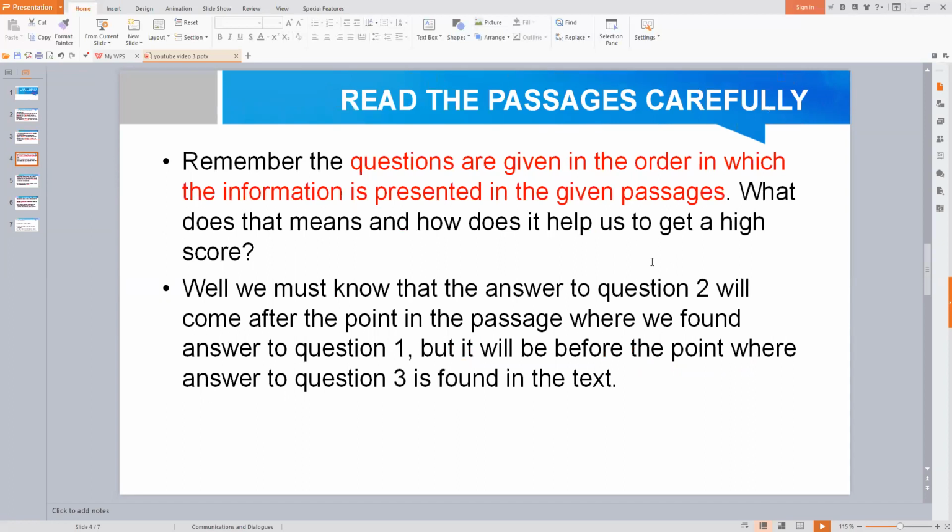Now let's move to the other part. It is also connected to reading the passages carefully. Now I want to tell you something that you might not know. The questions are given in the order in which the information is presented in the given passages. This is something that you should know, and you can use that to your advantage and to get a high score. How? Well, let me give you an example.